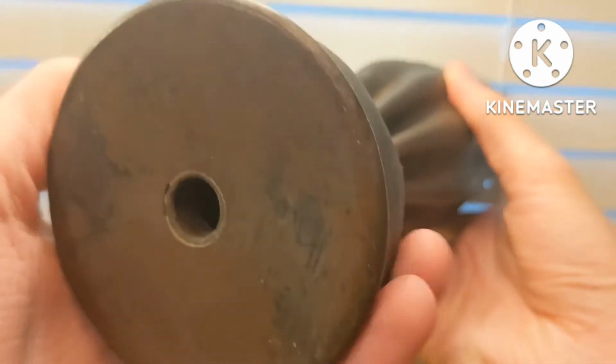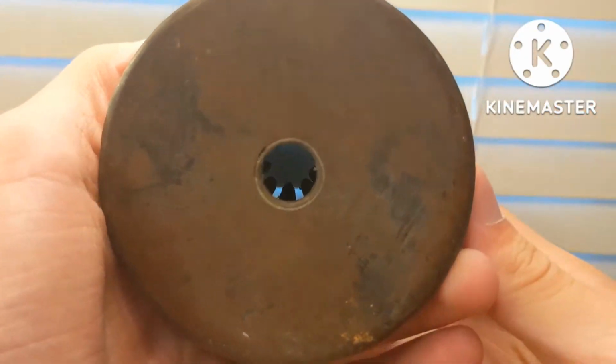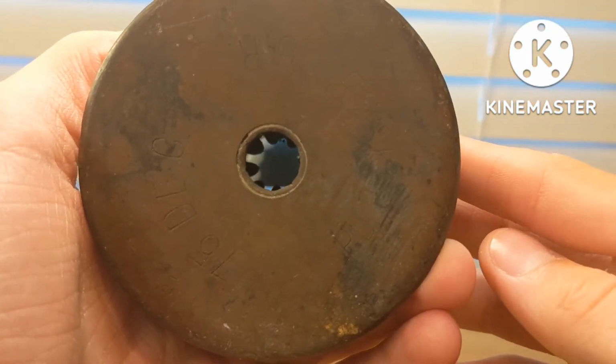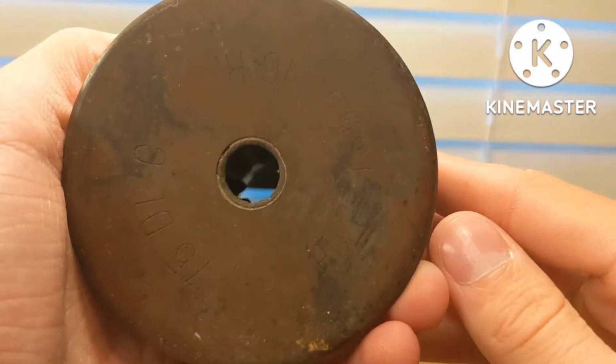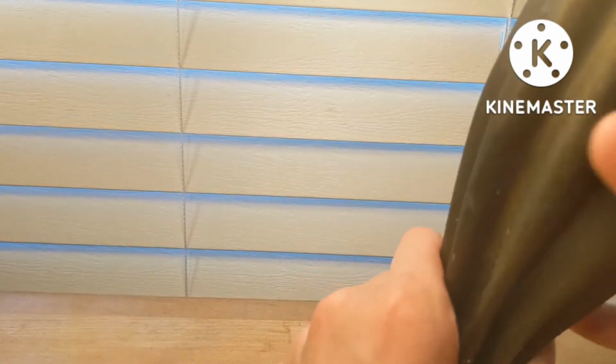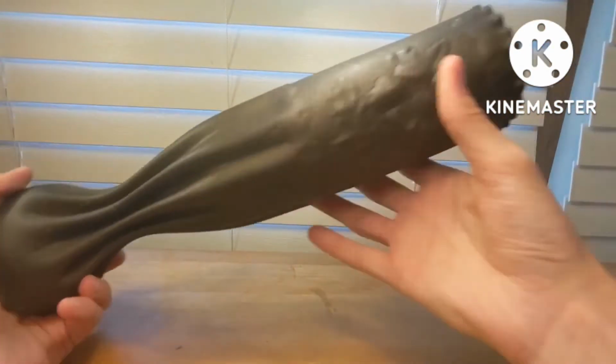I will give you a look at the head stamp here. Here you can see where the primer used to be. They knocked it out. And this is a World War I French shell produced in 1916. And I got a really good deal on it.